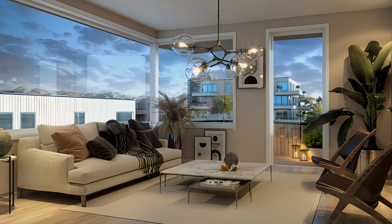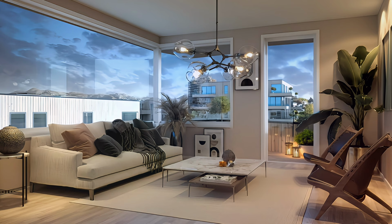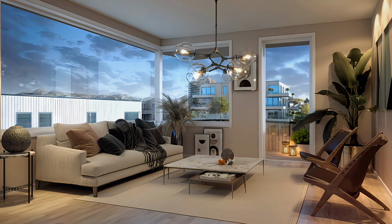The room opens into a small balcony. Overall, this cozy living room strikes a balance between modern design and comfort, making it an ideal spot for relaxation and unwinding.